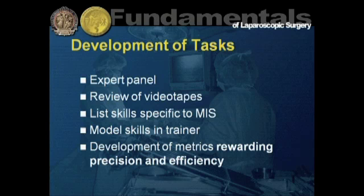So how did we develop the tasks that you're going to see? And as Lee said in his first talk, you'll look at these tasks, you're going to say they're very simplistic. I can't believe that practicing moving pegs around is going to make me a better surgeon. The way we did this is we looked at a series of videotapes with a group of laparoscopic surgeons. We would call this an expert panel. And we asked them to list those skills that they felt were distinct in laparoscopic surgery from open surgery. And then once we had those, we modeled them.